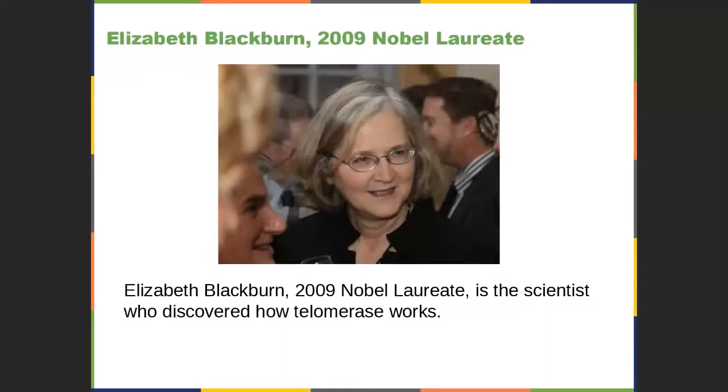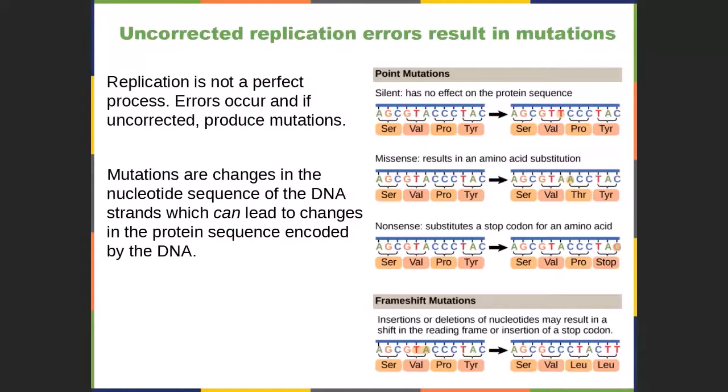So back in 2009 is when we actually figured out what telomerase does. So not too long ago, and we're still making these crazy scientific discoveries. Okay, so we've already gotten the mutations. Cool. So let me show you. I'm going to do a poll question really quick before we move on.